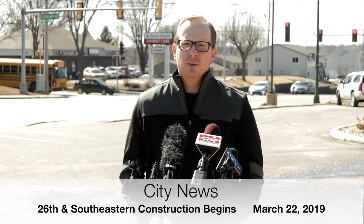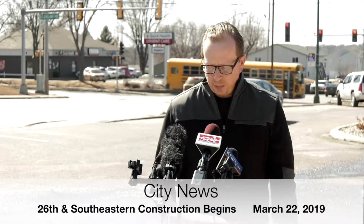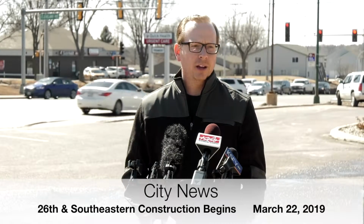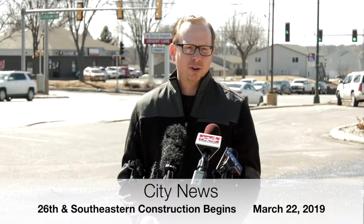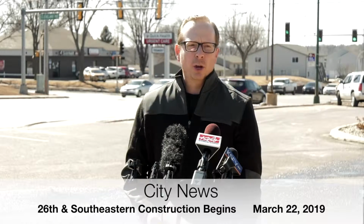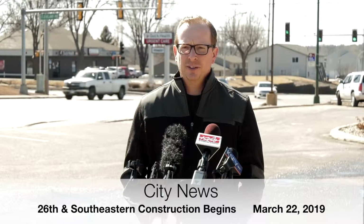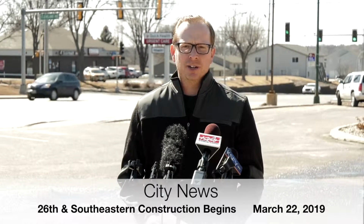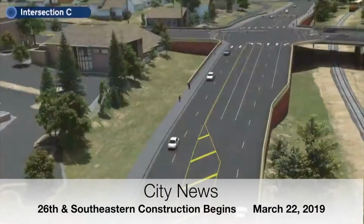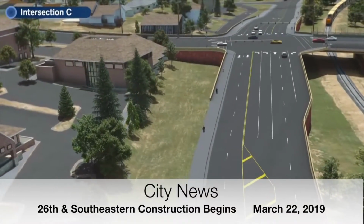This is a joint project with the City of Sioux Falls and the Department of Transportation. It's a $37 million project, and when it's completed, it's going to have some significant improvements to this critical east-west corridor here in Sioux Falls. Some of the major improvements include the widening of 26th Street, and also expansion in the Southeastern Avenue intersection. We'll be working on the Exit 5 ramps for I-229 and making some realignments and some expansion there.